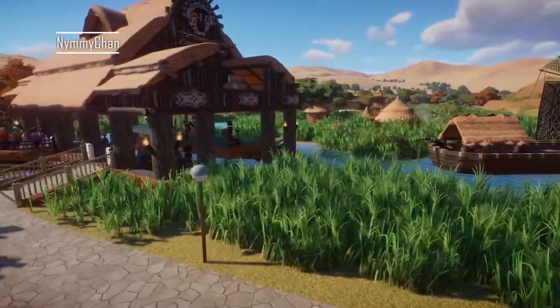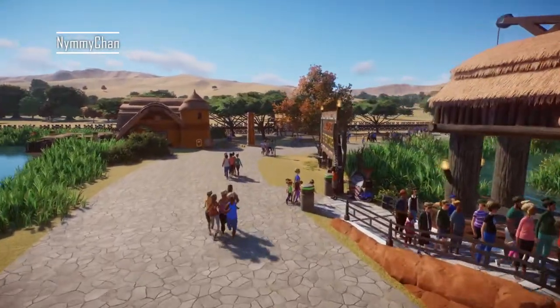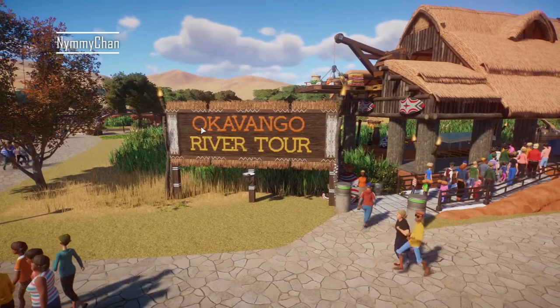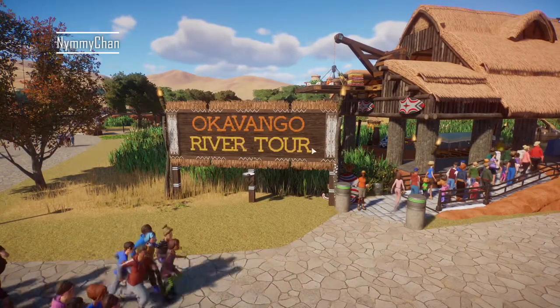Okay, so here's the boat ride. So, the boat ride, we're gonna do that in the end. After the zoo tour, there will be a piece of the tour of the Okavango River tour.